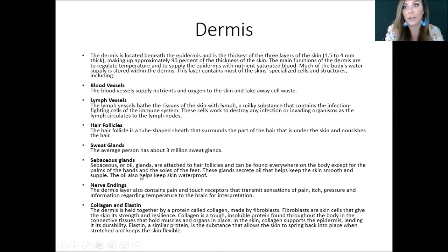Sebaceous glands, very important. Sebaceous or oil glands are attached to hair follicles and can be found everywhere on the body, of course, except for the palms, the hands, the soles of the feet. These glands secrete oil that helps keep the skin smooth and supple. The oil also helps keep skin waterproof. So it also helps keep hair somewhat waterproof and additionally our skin, but it really helps lock in moisture too. I mean, sebum is kind of like a natural moisturizer. You can think of it like that.